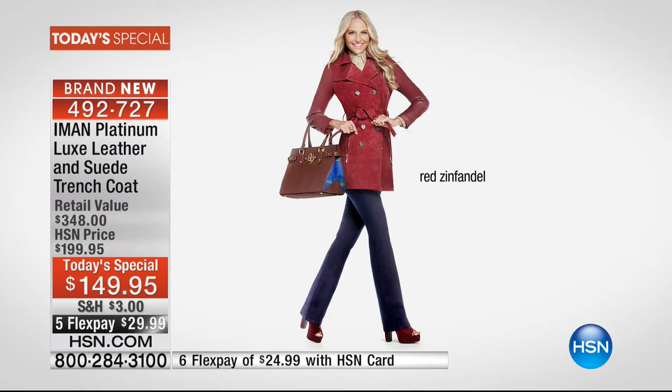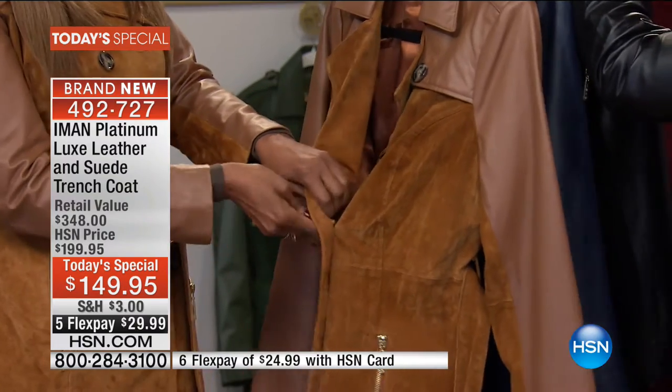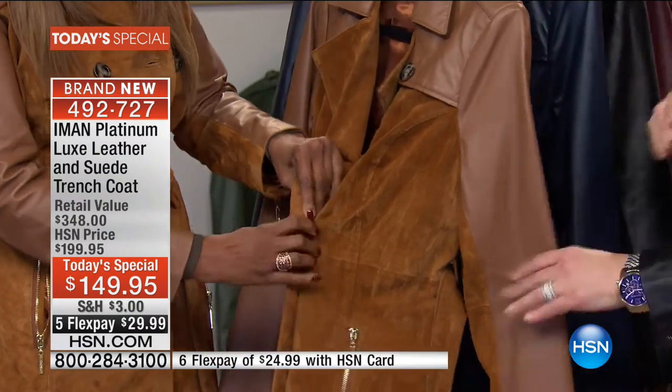And now, okay, all right, I have to say that cognac. I know. That's so fabulous. It is gorgeous. It looks vintagey. It does, actually.